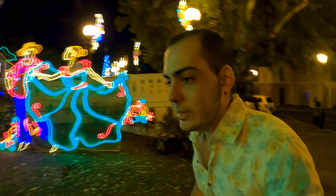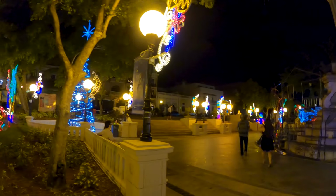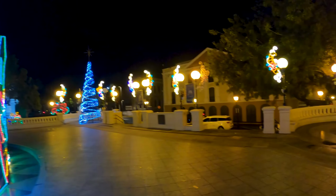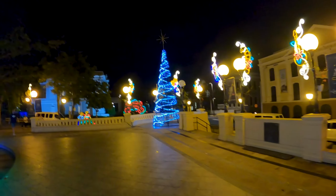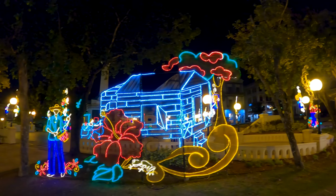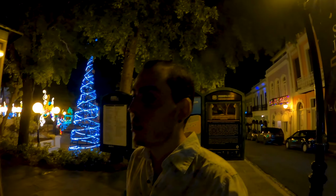Okay, we're here. So I said this is not Plaza de Armas. This is Plaza Colón. This is like the first plaza you will see when you enter the Old San Juan. The lights are down in that one. Okay, now let's go to the Plaza De Armas, which is that way. Let's go.